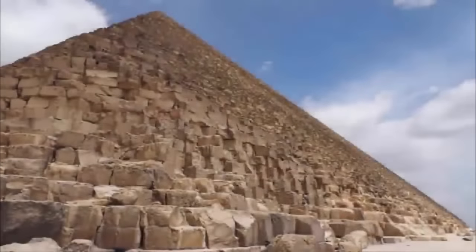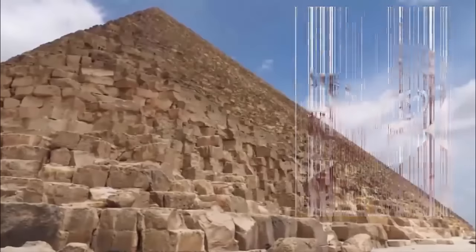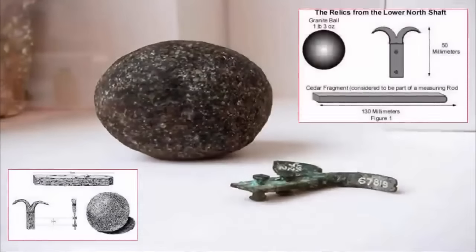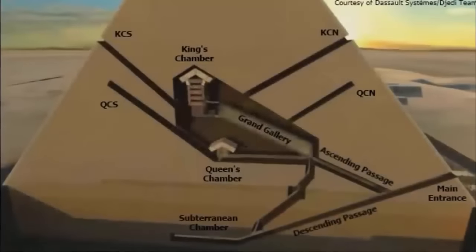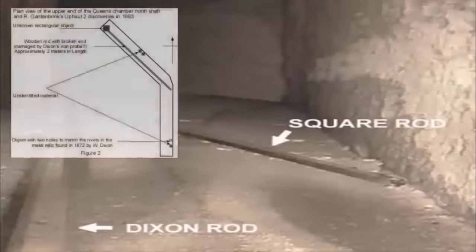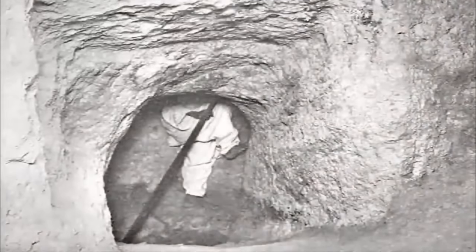In 1879, British archaeologist Wainman Dixon successfully retrieved a number of mysterious artifacts from within the infamous lower northern shaft of the Great Pyramid of Khufu. One of these artifacts was a small piece of a square wooden rod which has since disappeared, the only artifact to conveniently go missing, and the only artifact which could have produced an accurate dating for what seems was a rather elaborate prior attempt to overcome a sophisticated array of blocking stones and vertical passageways which confront all who try to breach the innermost sanctums of this mysterious pyramid.